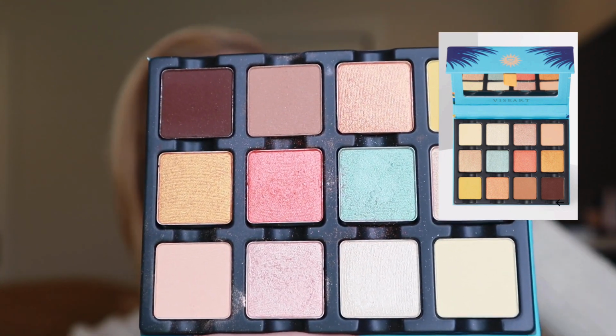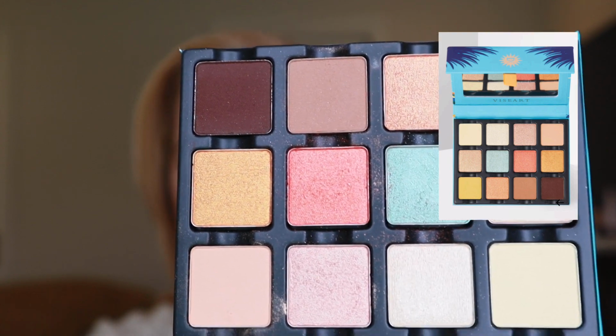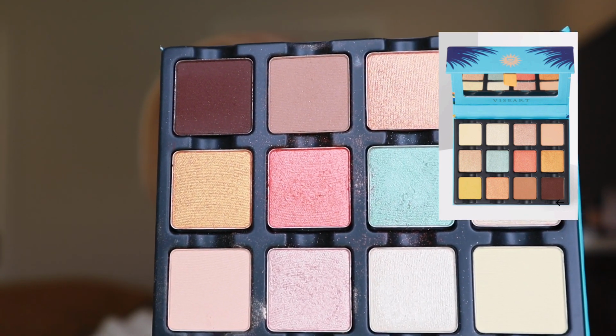I love these 12 pan palettes. They're just beautiful, and I love the combination of colors they come up with. Another eye product that really blew me away was a cream eyeshadow from Burt's Bees. I got the shade Honey Caramel, and this is beautiful.